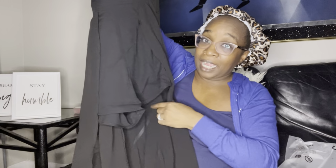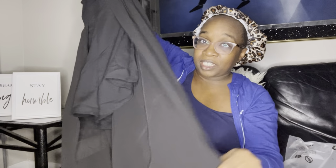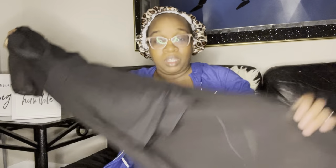And this is what I got, y'all. I think this was like $7. I ain't even lying, this is $7. I'm gonna show y'all a picture of all the stuff, what it looked like. I'm gonna put the pictures in on the side, probably over here somewhere. Whatever.